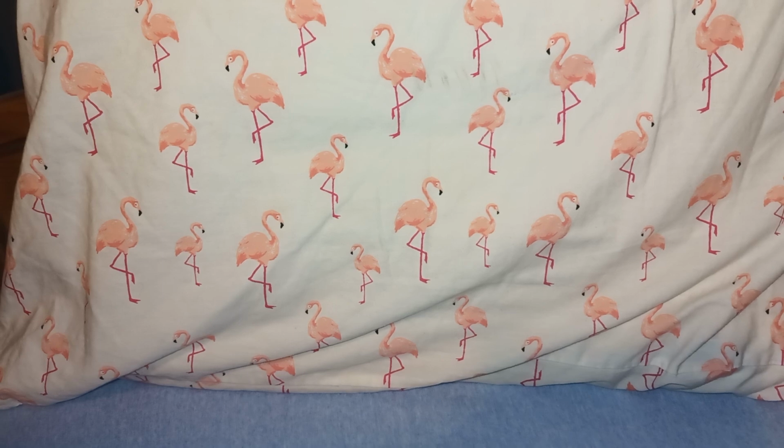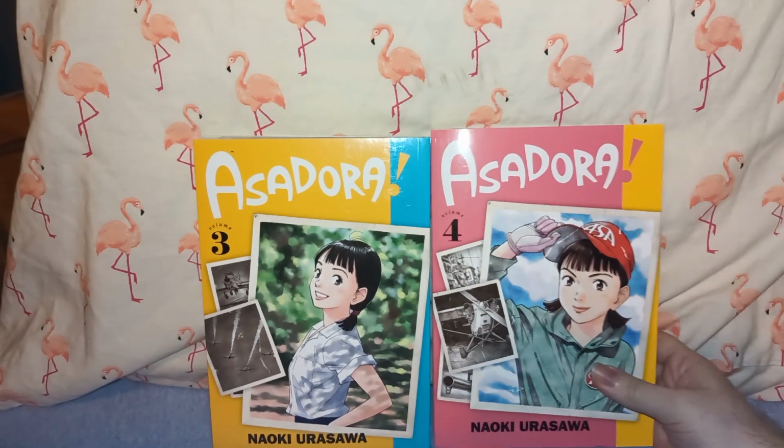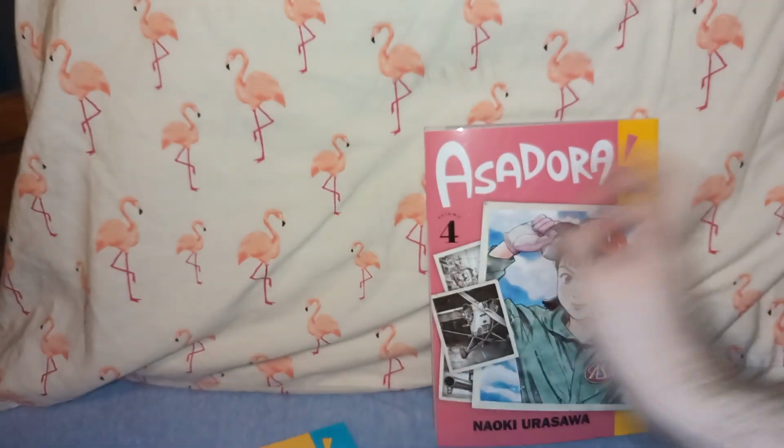Then I got volumes 3 and 4 of Asadora. I've not actually read these yet, which is a shame. I really enjoyed the first 2 volumes, but I just got these and I haven't had a chance to pick them up yet. It's another Naoki Urasawa title. This is about a girl who is a pilot. There's obviously some other stuff going on in this story, as Naoki Urasawa likes to write very intricate, weaving characters and circumstances and timelines and whatever. So I'm looking forward to seeing how wacky this one gets.